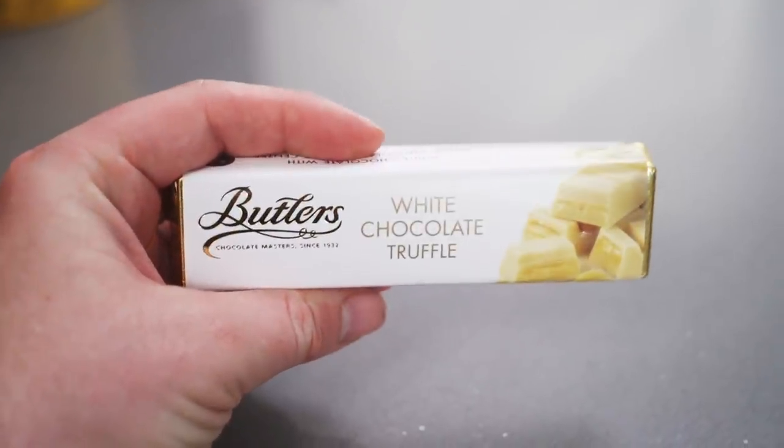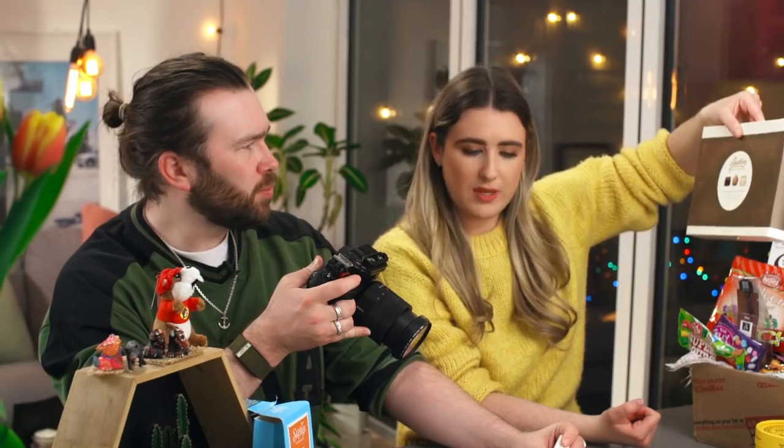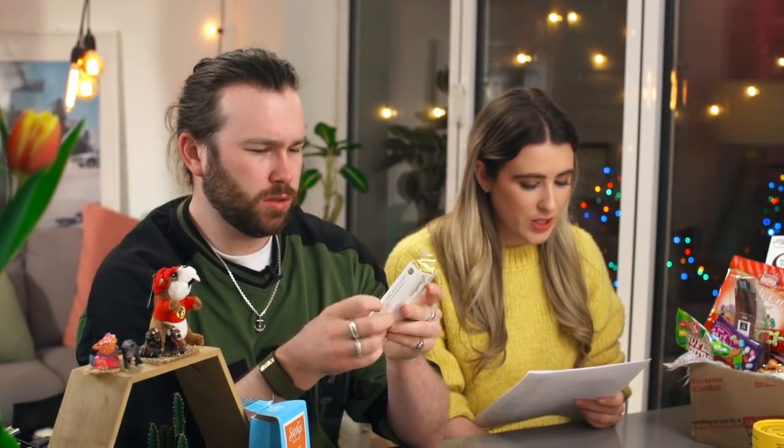What's this bar in the bottom right? Oh. I'm surprised you picked that. White chocolate truffle, and feel the weight of that. You know when people talk about a gold bar in film, that's like a gold bar. Oh, we've also got a box of chocolate. Butlers. Butler's chocolates began life in Dublin's Lad Lane in 1932. The company was founded by a pioneering woman called Marion Butler. Butler's opened its first retail outlet in 1989 on Dublin's premier shopping street, Grafton Street.